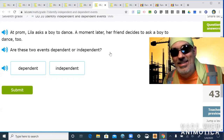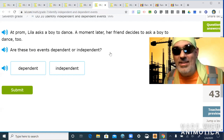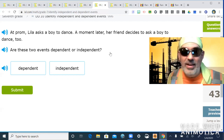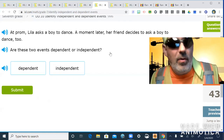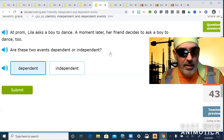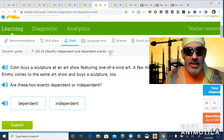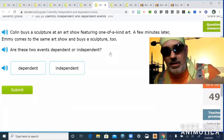But let's be honest, the boy may not have said yes to dance with Lila, so he may still be there a moment later for the friend to ask, right? So it could be independent, but no. What they intend is for it to be dependent, because Lila asked first. Well, I suppose we could say it would depend upon whether the person said yes or no.